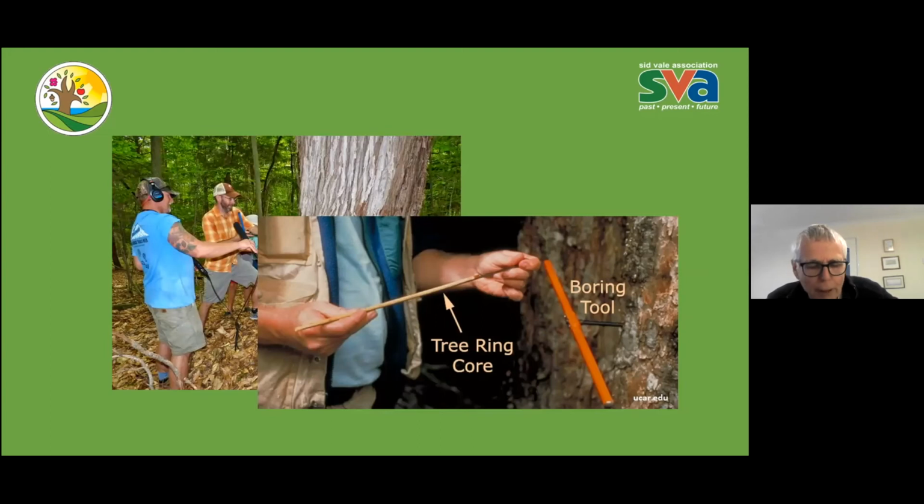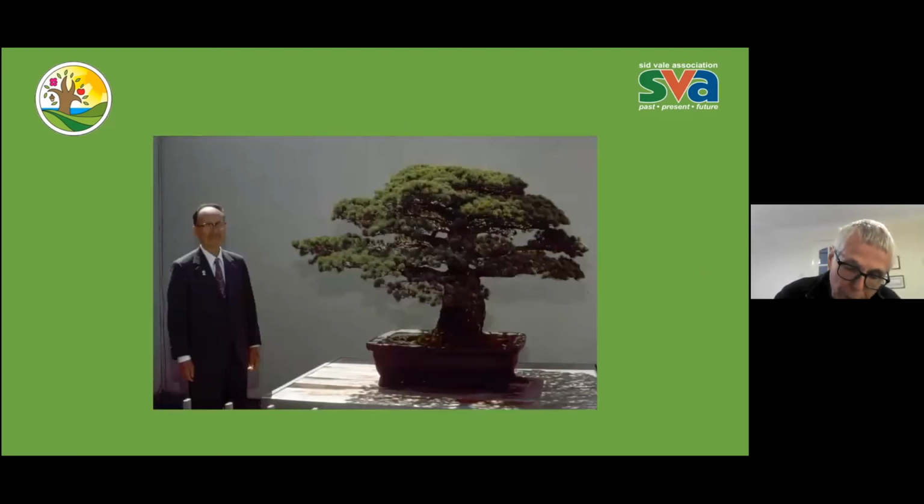Remember the Monterey pine and the oak tree mentioned earlier. One would be 40 years old, one would be 150 years old at the same size. Also, growth conditions can make a huge difference to how large a tree will grow. This is a Yamaki pine. That one is 395 years old because it's been kept as a bonsai and so its growth has been restricted.